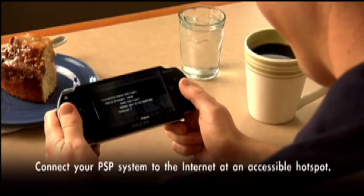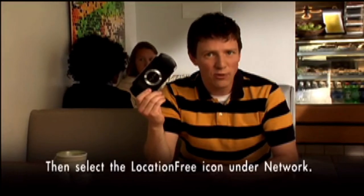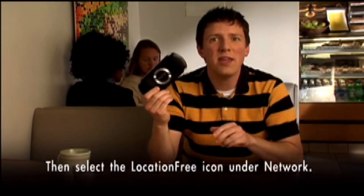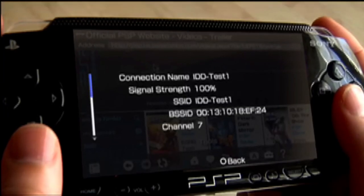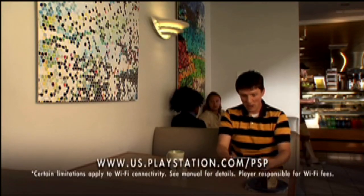Then, when you're connected to the internet on your PSP via Wi-Fi, select the location-free icon under Network on the PSP's XMB menu. That's it. I get live TV, TiVo, or whatever DVD player content I have at home on my PSP.